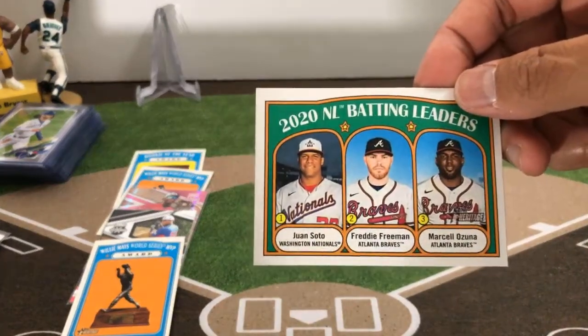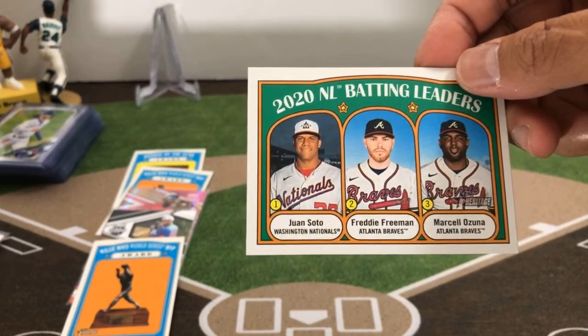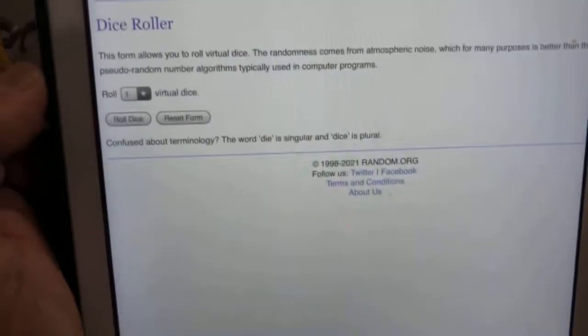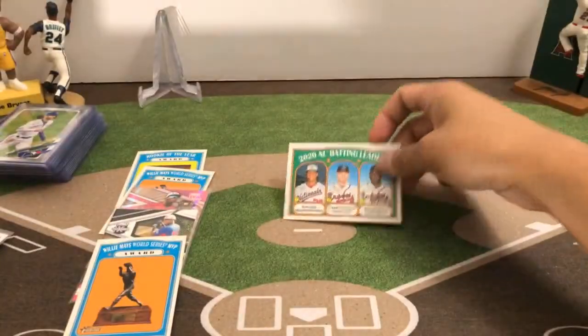Batting leaders here, Juan Soto, Freeman, Osuna. 1-2 Nationals, 3-4 Braves, 5-6 Braves. Roll one time. 4, that's going to the Braves, Freddie Freeman.